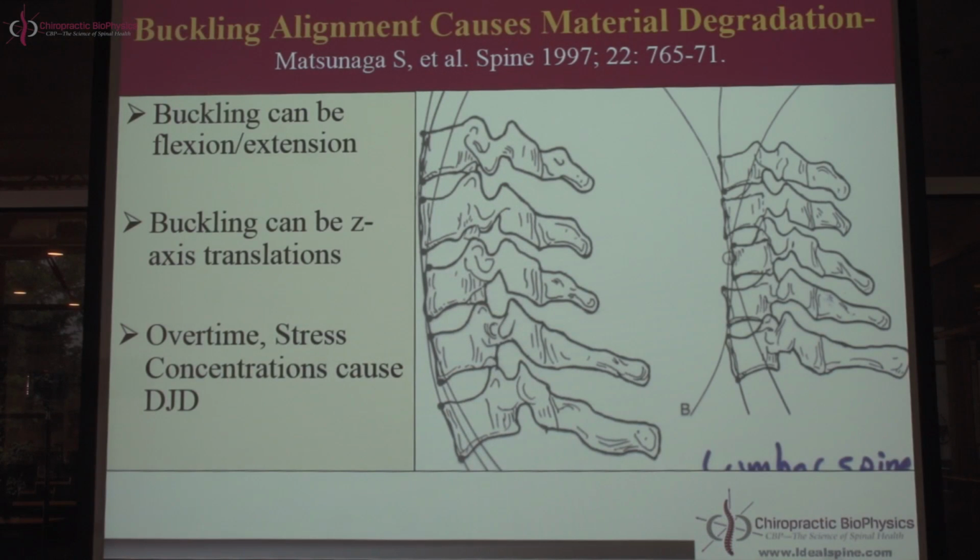Now, a couple quick projects that support this. In our 1996 project that we're going through here, and I'm giving you a spectrum of what's in this paper, we didn't have access to this particular paper in 1997. It came out a year later. However, when it came out, we were like, yep, it's right on cue. 1997, Spine, by Matsunaga et al. What they did is they looked at a cohort of post-surgical cases in order to identify why certain people were breaking down and degenerating after spine fusion and after surgery, and also why certain cases are degenerating to begin with.